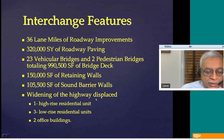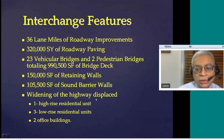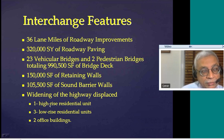The widening of the highway, again, when the replacement was done for the Woodrow Wilson Bridge, that opportunity was also taken to widen the highway to take traffic for future. Because of that widening, there were a number of displacements. 1 high-rise residential unit and 3 low-rise residential units were demolished, and 2 office buildings were demolished. The high-rise I'm talking about, it was probably a 14, 15-story high-rise.